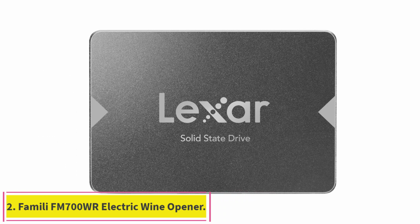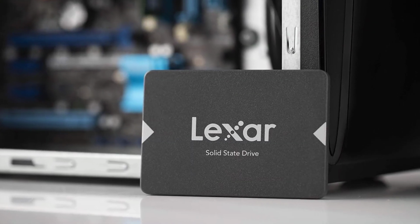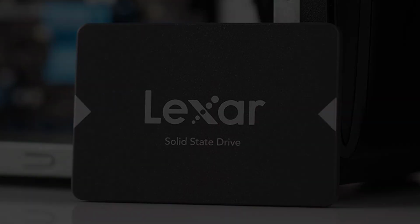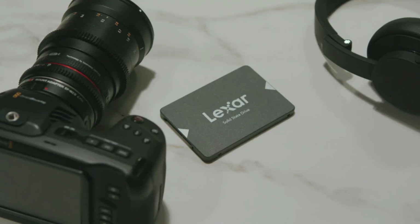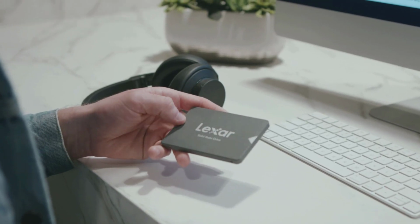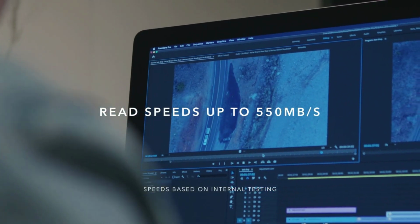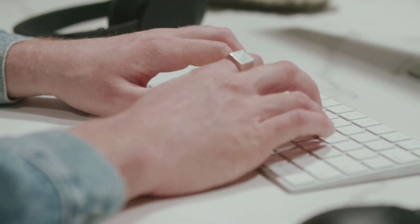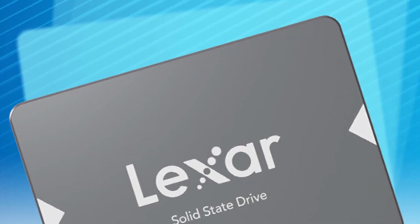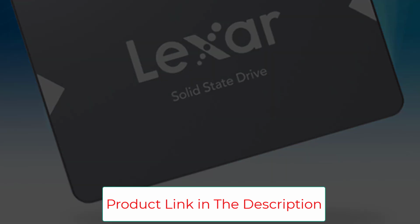Number 5. Lexar NS101 TB 2.5-inch SATA 3 internal SSD. The Lexar NS101 TB 2.5-inch SATA 3 internal SSD may not be as fast as the Samsung 870 EVO above, but it still showcases a well-balanced performance. It clocked an average sequential read speed of 560.88 MB per second, and an average sequential write speed of 512.21 MB per second. Meanwhile, the average random read and write speeds were 394.76 MB per second and 335.07 MB per second, respectively, both of which are slightly higher than the Samsung 870 EVO's random read/write speeds.